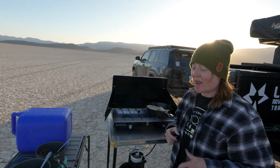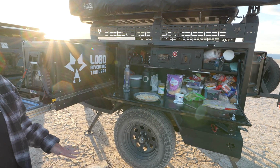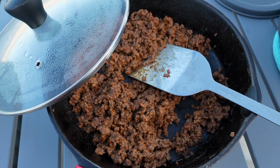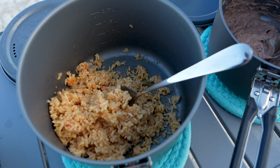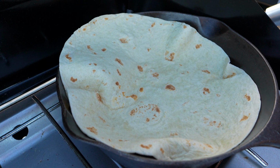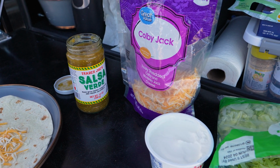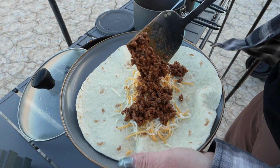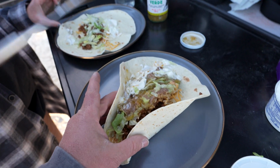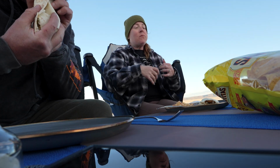All right, dinner is ready. We got our taco meat, rice, beans, and all the fixins over there. Heating up the tortilla shells right now. So let's get this all served up. Look at this. My God, it's like a baby. Let's go.